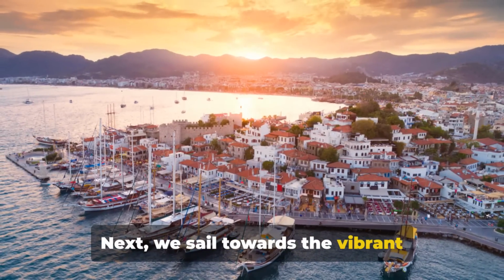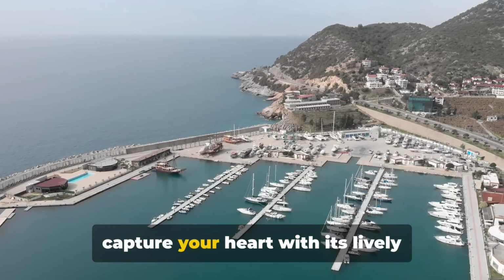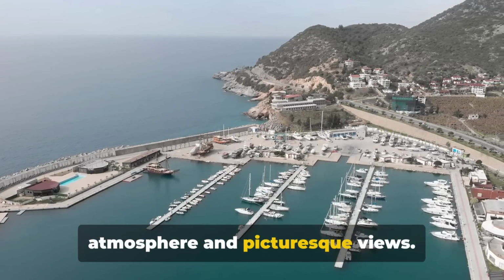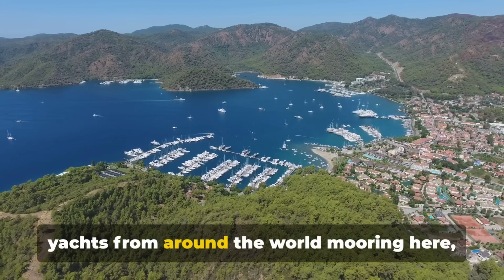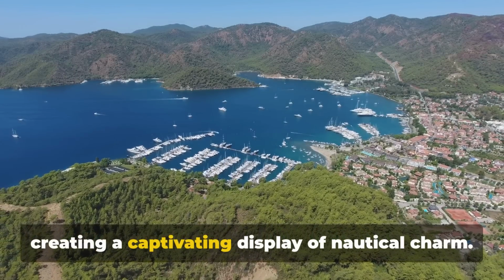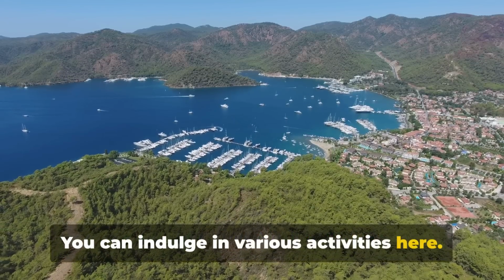Next, we sail towards the vibrant Marmaris Marina. This bustling hub of activity is sure to capture your heart with its lively atmosphere and picturesque views. The marina is a sailor's paradise, with yachts from around the world mooring here, creating a captivating display of nautical charm. You can indulge in various activities here.